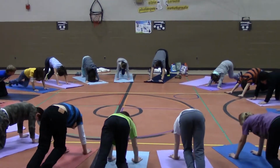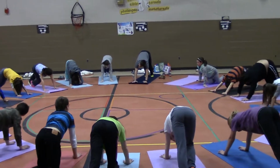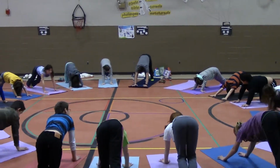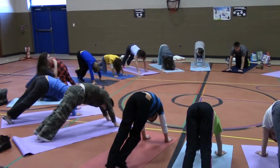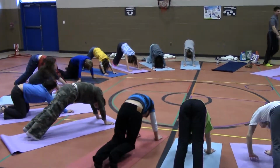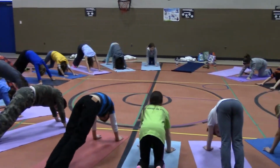And you're trying to constantly push your heels to the mat. Now, your heels might not be able to touch. Mine definitely don't. But you're pushing your heels as close as you can to feel the stretch behind your knees. Hold your downward dog and look between your feet. That's the proper gaze point. Relax.